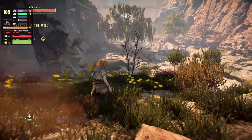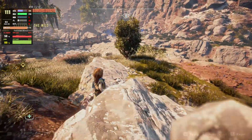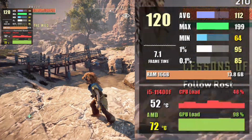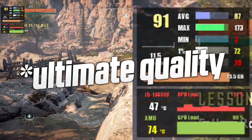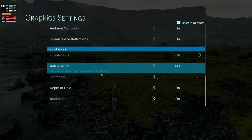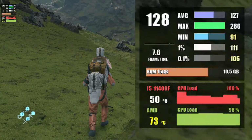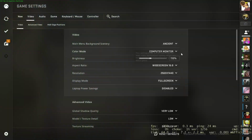But yeah, with that said, let's have a closer look at some of the games tested, and first up we have Horizon Zero Dawn. Starting at 1080p, where I went for the highest setting that the game offers, we're able to reach around 112 FPS. Moving on to 1440p, this time I went for the favor performance preset, and here we achieved about 87 FPS. Next up we have Death Stranding at 1080p max settings, and this results in an average of 152 FPS. At 1440p we saw 128 FPS on average, again using the highest setting that the game offers.